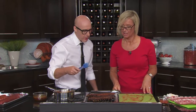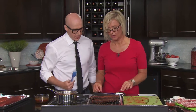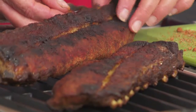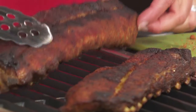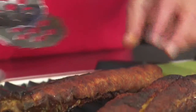So how do we know that they are ready to go on the grill? Usually a couple of ways. One way to tell is the meat starts pulling away from the bone. Even better than that, when you start to bend them and the meat starts to crack, that's when you know they're ready for the grill and for that last bit of cooking.